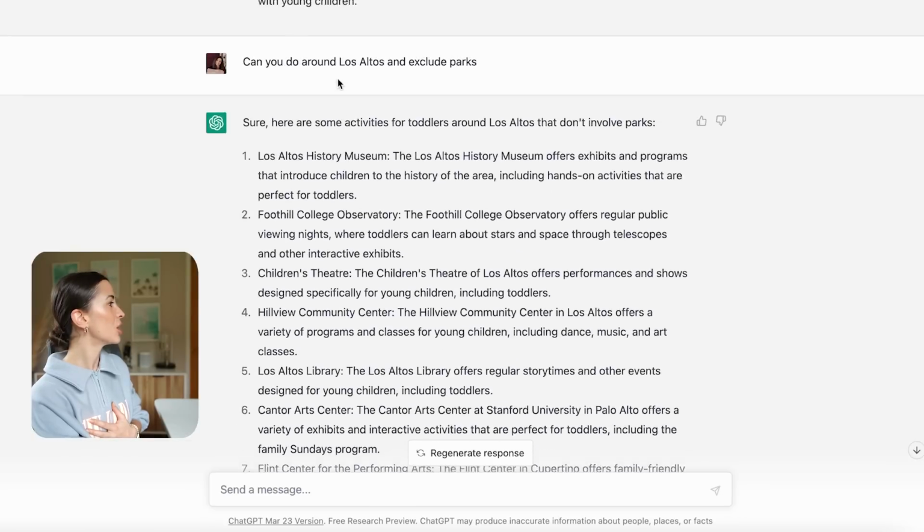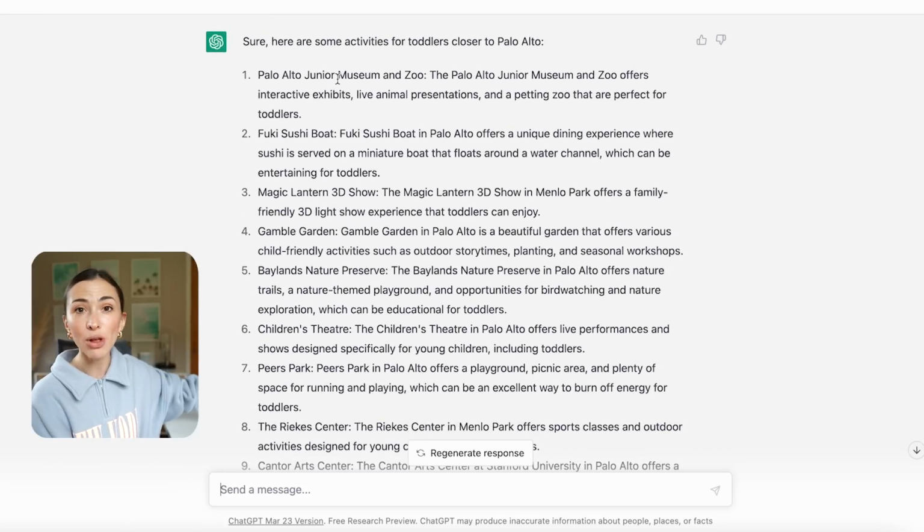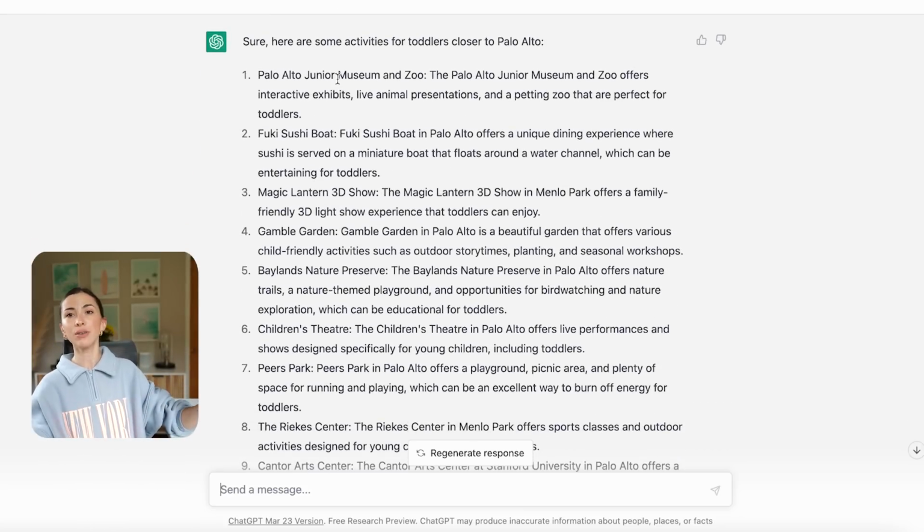Here's my search. Toddler activities close to Palo Alto, and it came up with all the activities. So if you're doing a business meeting and you want something cool, if you're thinking about ways to entertain your kids, ChatGPT can do that for you. Or maybe you're just looking to do something cool with your team. Oh my God. So use it as someone you would talk to.